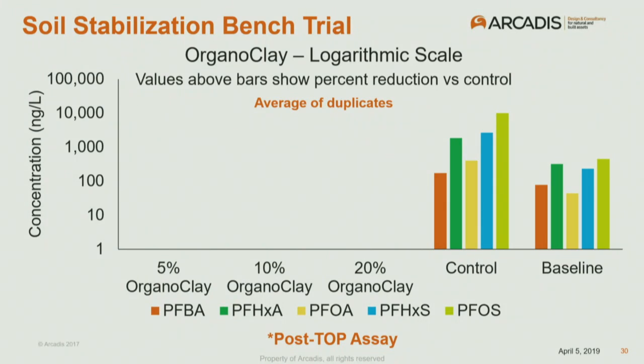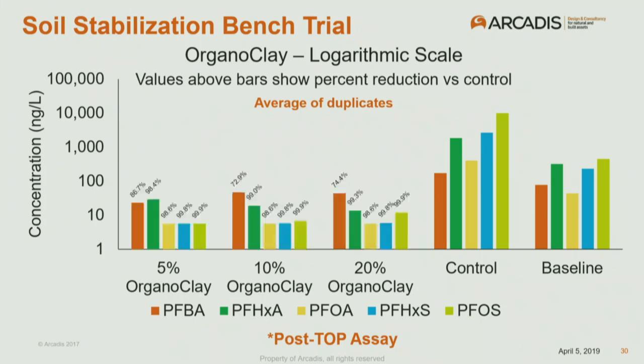I just want to point out we're looking at concentration in a log scale. So the baseline sample, or the soil before it was treated, would leach on the order of 100 to 1,000 nanograms per liter of different PFASs. This is from an AFFF site. And then when we treated it with these three different amounts of organoclay, we saw significant reductions in the amount of PFASs that would leach out of the soil.